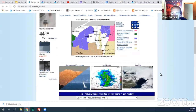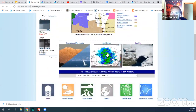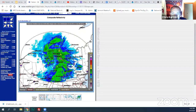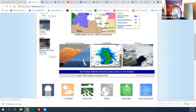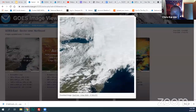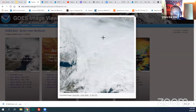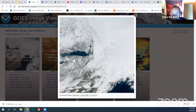But as you can see here, there are also some other tools to help forecasting. This is the current radar. This shows you the intensity of precipitation as it's moving along. And a really cool tool we use here is the GOES, which shows you a picture, or satellite view, of the Earth. It's very clear and it's newer technology. As you can see here, it doesn't look like we're going to get out of the clouds anytime soon.